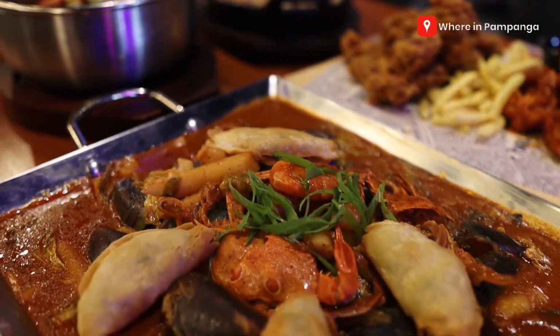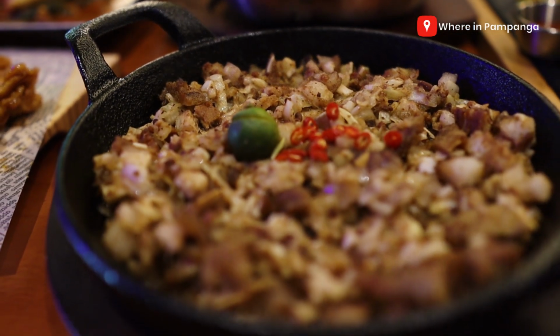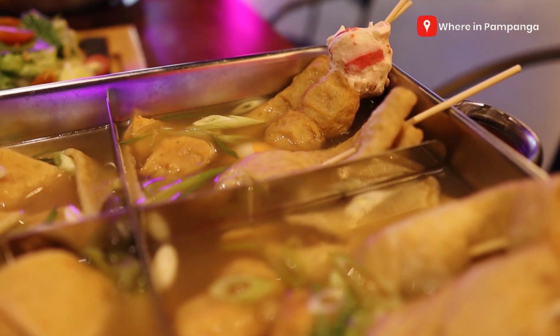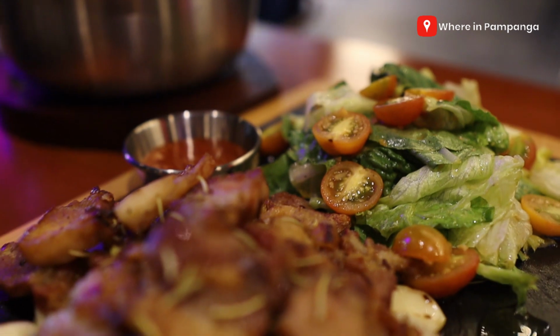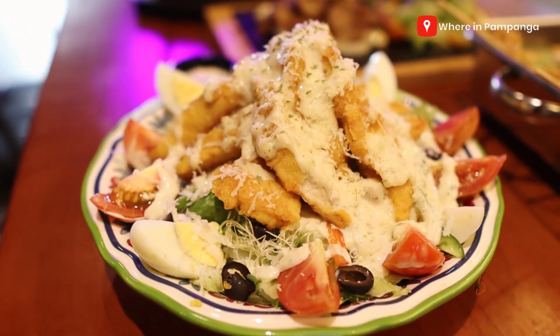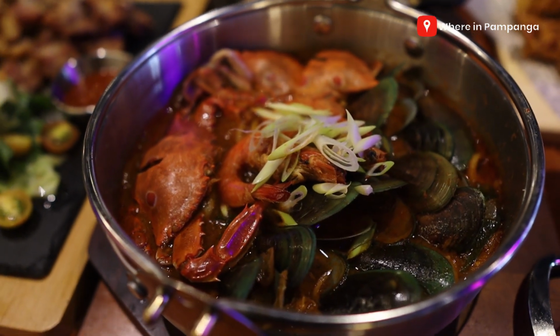Seafood tteokbokki. Chicken gangjeong. This one is sizzling sisig. So, ito is Kapampangan sisig siya kasi wala siyang itlog. So, meron din tayong fish cake soup. Korean style. So, parang ito yung mga Korean street food. Siyempre, this one is herb samgyeopsal. And this one is chicken salad. And lastly, Sichuan seafood kangkong.